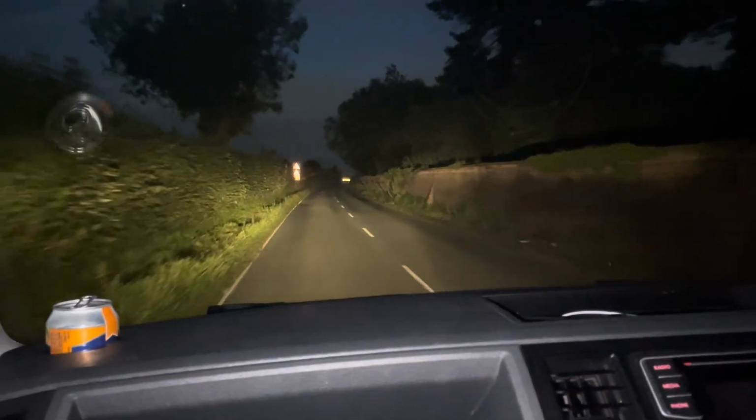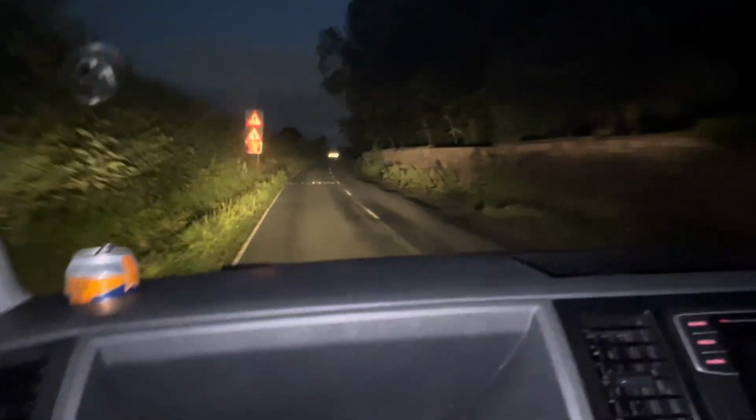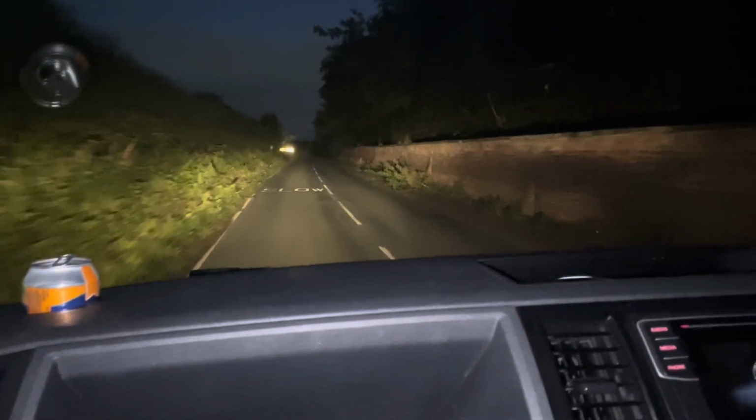I don't know if it's this one here that I missed. It's like straight on. What? Who are crossing? Why is there a sign for people crossing? Why would anyone be crossing here? Right, so it's straight on here.